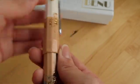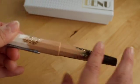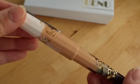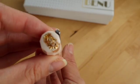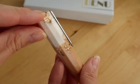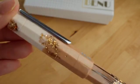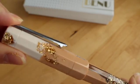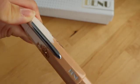I love the different colors and how they kind of melt into one another. I love the gold flecks, and the cap, the finial, has a lot of the gold glitter. The clip is really nice too. You can just move it and it clips on really easily.